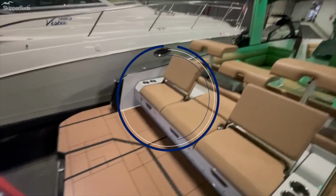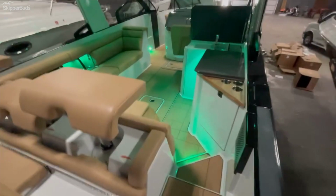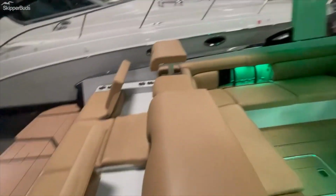Welcome aboard the Aviara AV32 2020 that we have listed here in Lake Erie. We've got the barstool style seating on the bow. All three are adjustable.